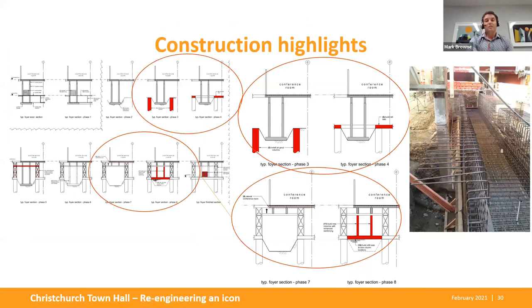So a lot of the interesting things also were related to the how. So how do you go in and re-level parts of the structure? How do you go and rebuild columns? So we developed some of these pieces during the communication phase. These end up on the drawings, but on the final set. But this was the part of the communications piece of how do we do this.